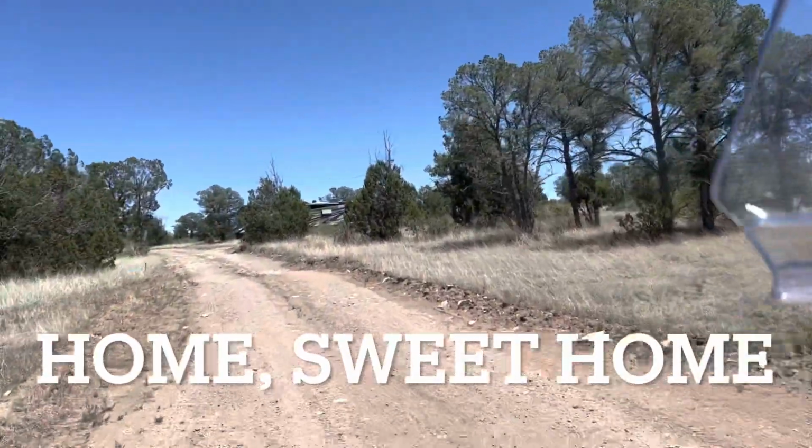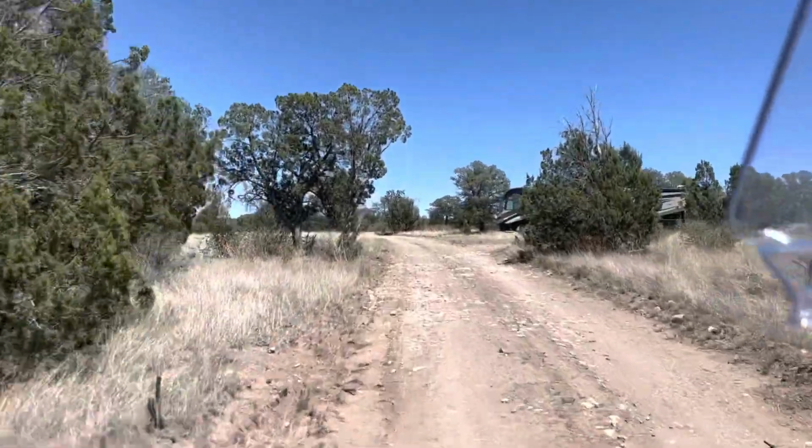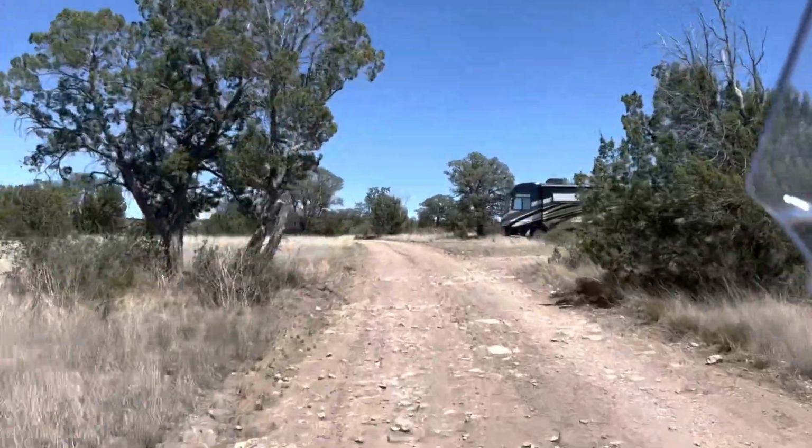Yeah, notice this big old bus up here on the right. To be up here, those folks have got to be hiding from something.